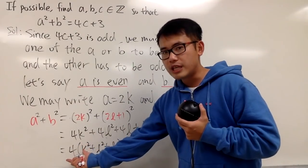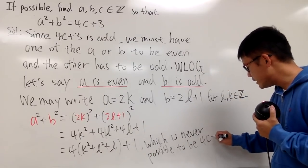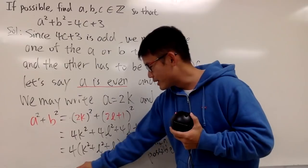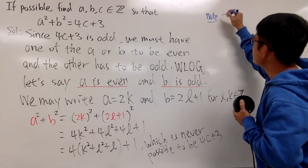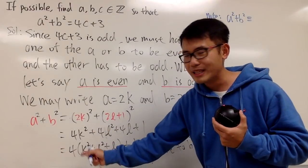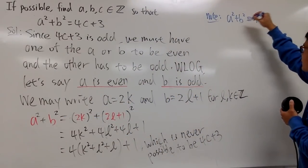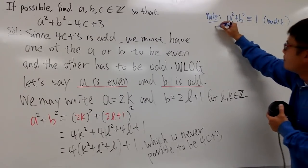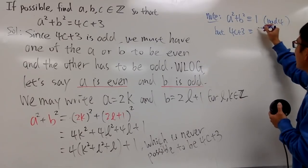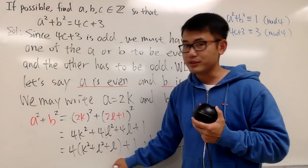So what we can do is, I can just tell you this right here, which is never possible to be 4C plus 3, right? Because once again, you can also use modulo arithmetic if you want, okay? So if you want to do that, you can say the following right here. Another way to write it, you can say that A squared plus B squared, this right here is congruent to 1 mod 4, because this part is the multiple of 4, and then when you divide this by 4, you get a remainder of 1, right? So you can say this is congruent to 1 mod 4, but when you have 4C plus 3, this right here is of course congruent to 3 when you mod 4, right? So that's why I said this right here, it's never possible to be the same as 4C plus 3, right? When you are talking about just integer solutions.